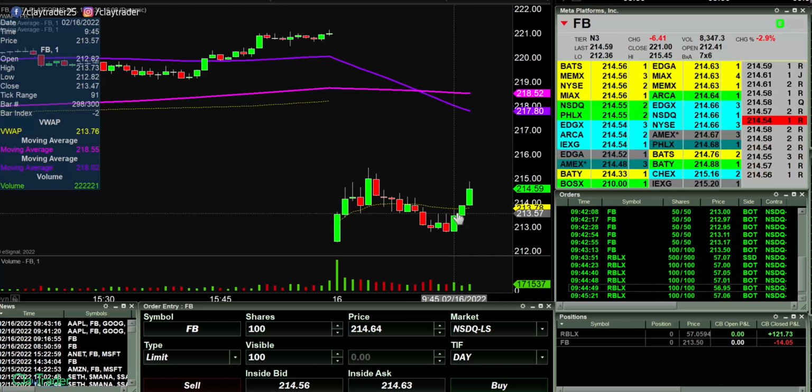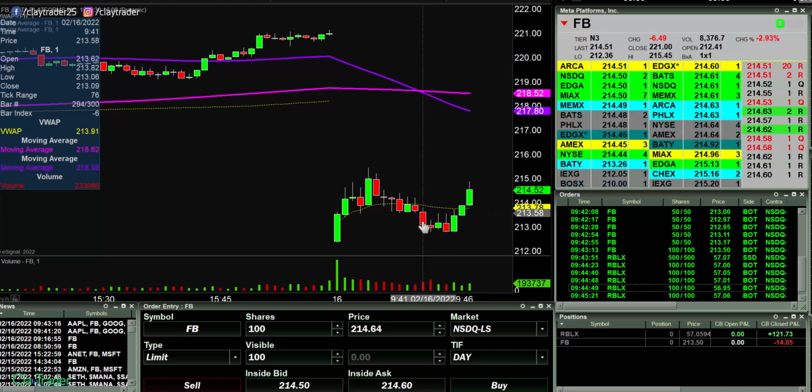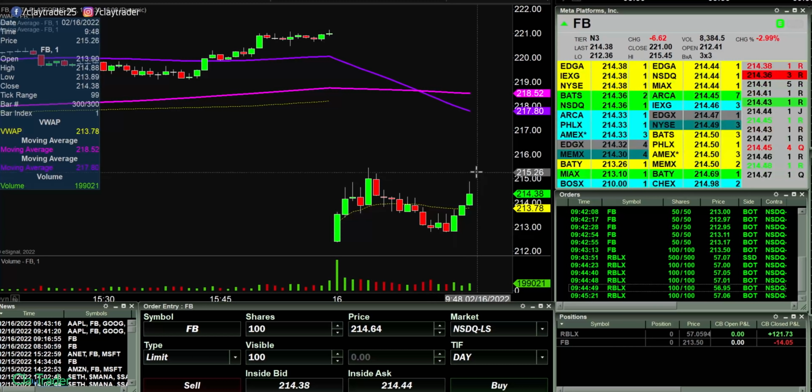Yeah, so I'm glad I got it at 213.50. Like I said, that final 100 shares, I didn't even make any money on them. I broke even, but I was trying to hang in there to see if it wanted to make the move, and it didn't. It snapped right back against.